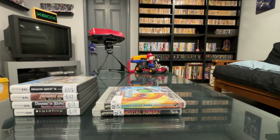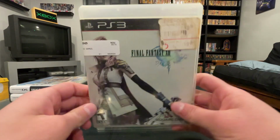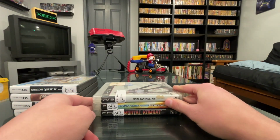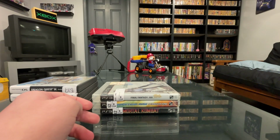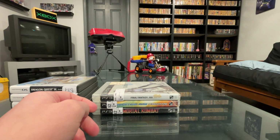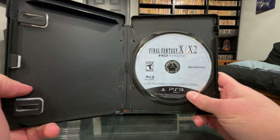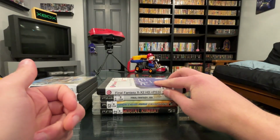So these ones are kind of just strange, but they messed up a little bit, but it probably actually works out for me a little bit. But they had for $1 Final Fantasy 13, but it was actually Lightning Returns in there. So I think Lightning Returns holds some decent value, so I'll just have an extra case for 13. Disc only, essentially, but for $1, 10 and 10-2 HD remaster for PS3. Maybe for $1, that's a good deal.